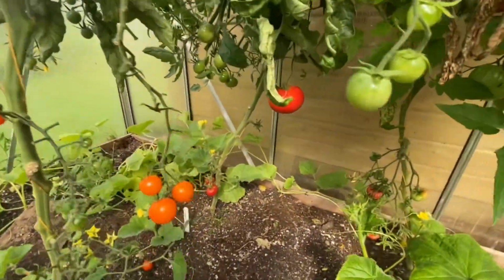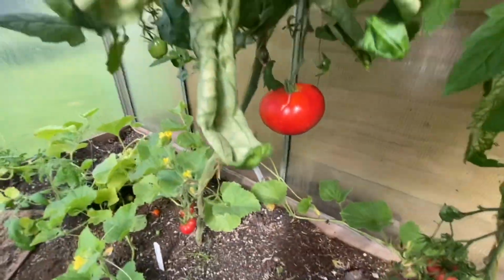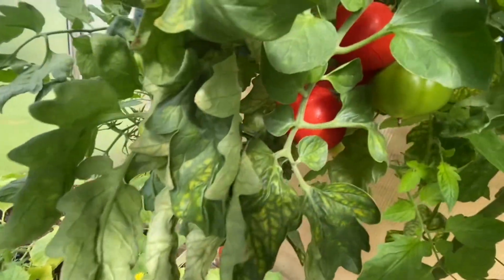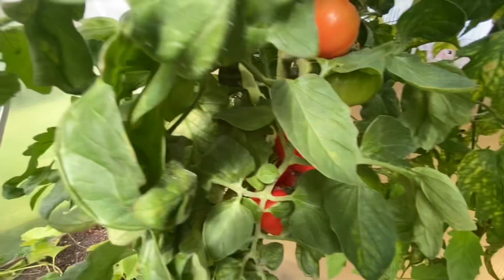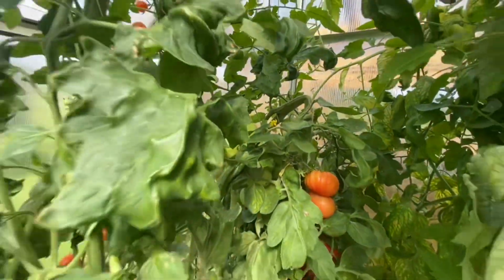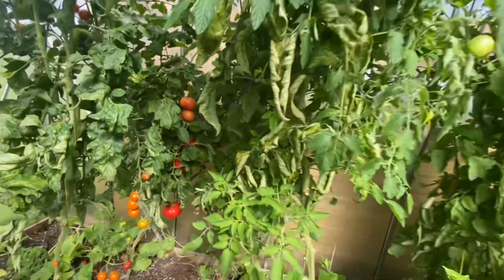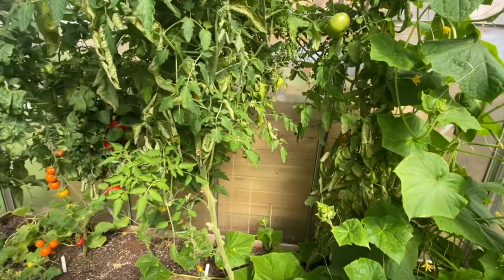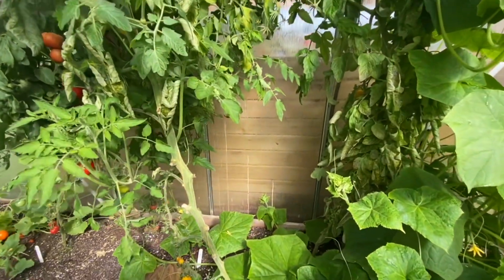In at the back here, I have some nice big tomatoes. These are Marmande, absolutely lovely in a sandwich, and I'm going to keep some of these. I want to make BLTs at some stage for myself and the crew. But they can also go into sauces and be preserved, so I could be doing some of that as well.